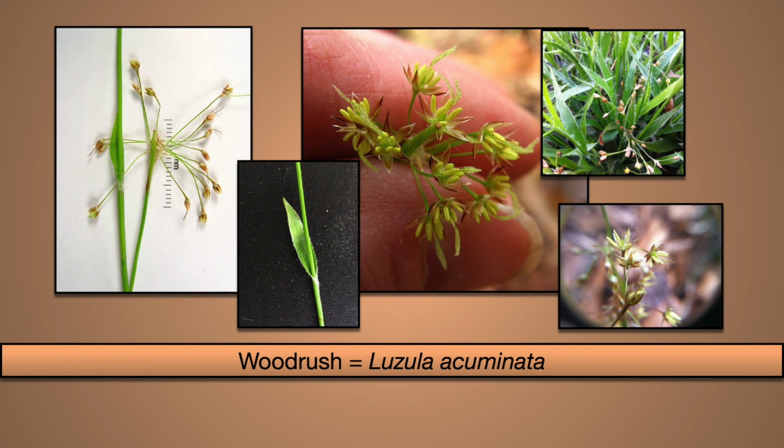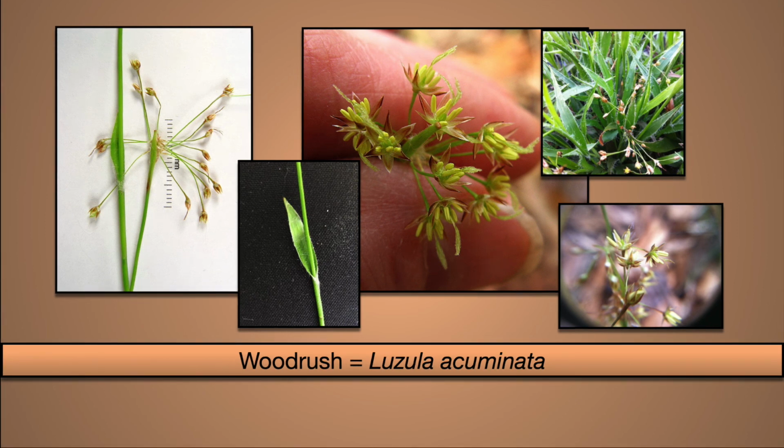We have one species of rush. Rushes make up their own family called the Juncaceae, and most of them are associated with wetlands. But there's one that grows here on the ridges, and this is it. It's in flower right now, and it's called wood rush. Like I said, it's about the only species that is found outside of a wetland. And it has this wonderful scientific name of Luzula.